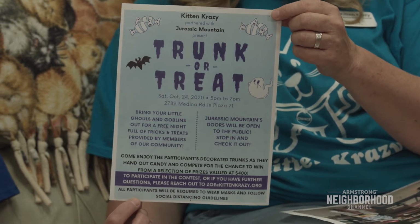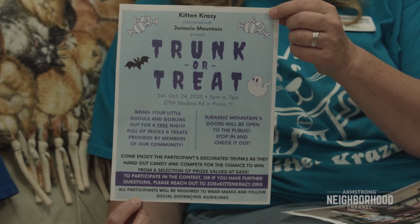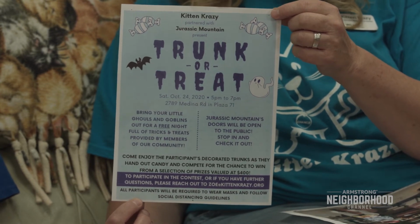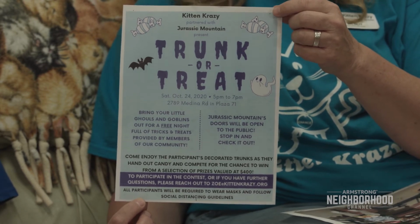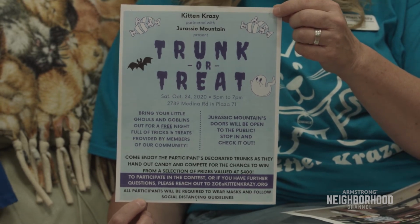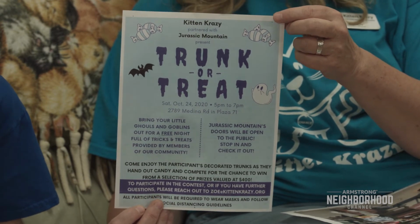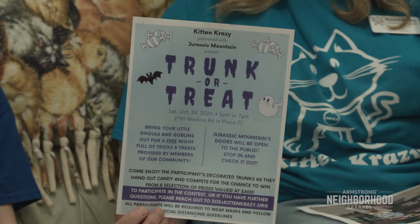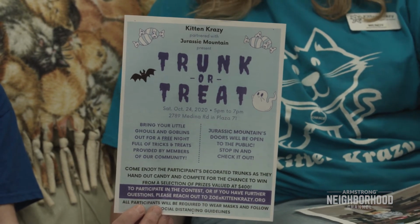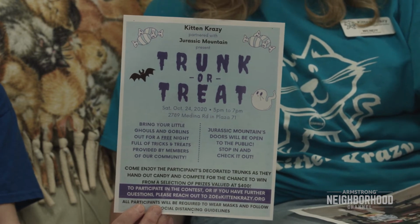Yes, that's us. So we're going to be there on Saturday, October 24th from 5 to 7. And what you can do is bring your kids, your family and do trick-or-treating in the parking lot. And there'll be lots of cars, we hope, to participate. If you'd like to participate as a car, you need to get a hold of Zoe. It's Zoe F, as in Frank, at kittencrazy.org. She will give you the information.